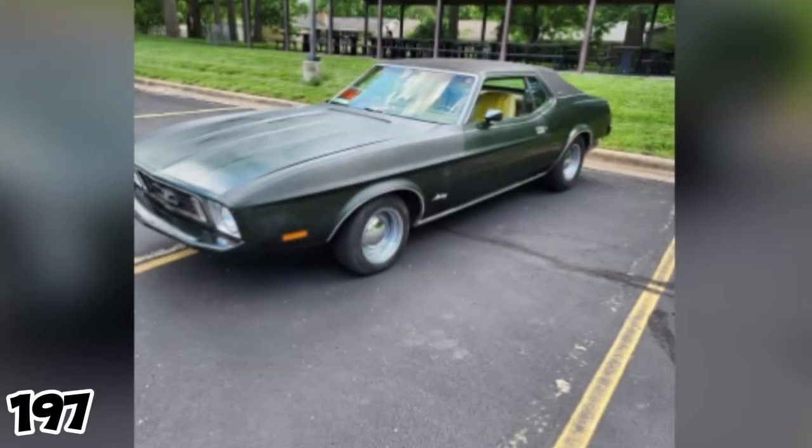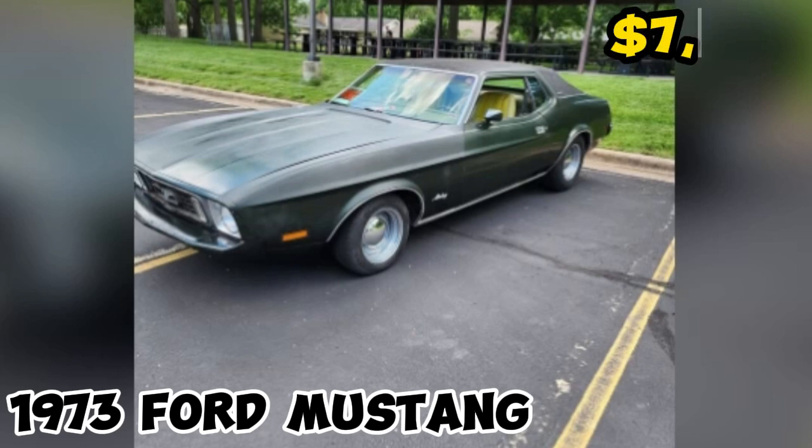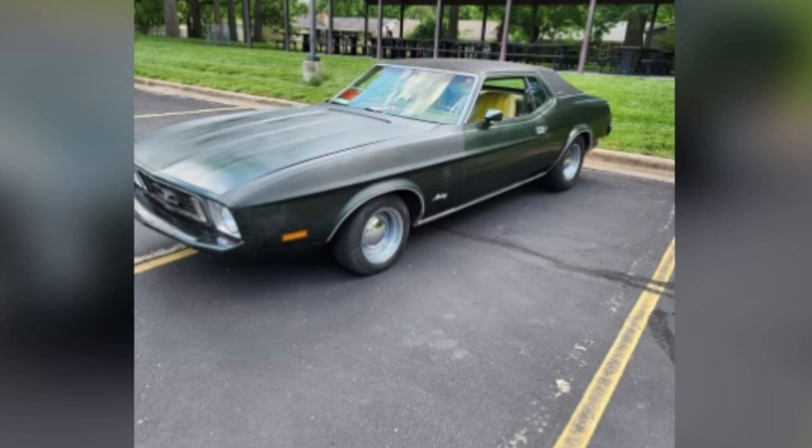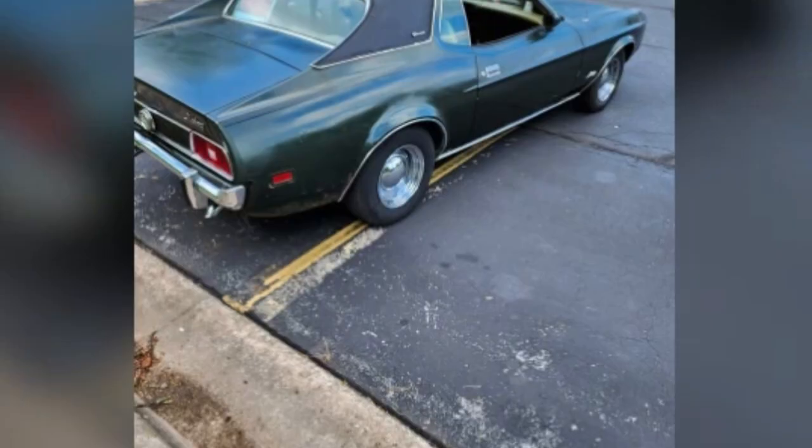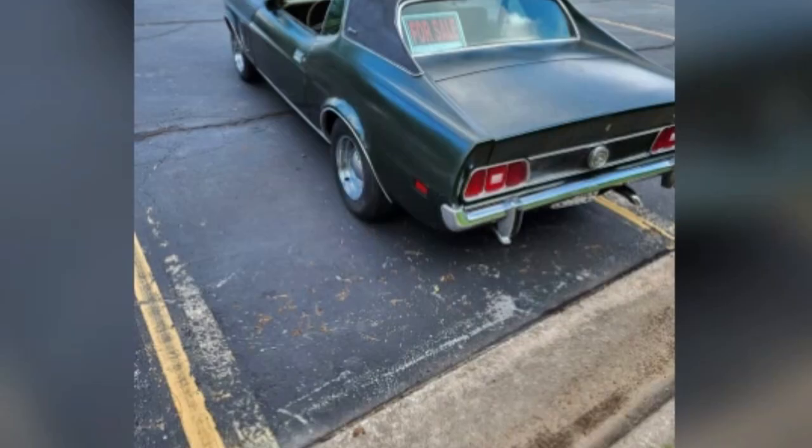Number 11. The 1973 Ford Mustang, priced at $7,500, located in Redmond, Washington. Equipped with a 250 SID i6 engine and a 4-speed top-loader manual transmission, this car is mechanically solid, runs well, and has a functional braking system.